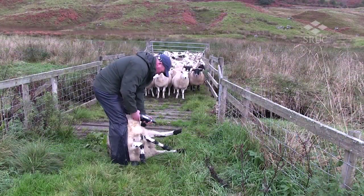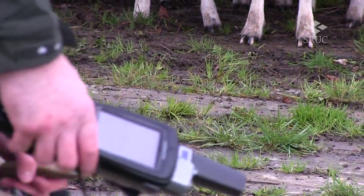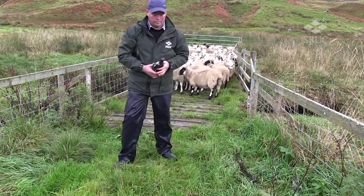Well, EID is definitely going to be here for a long time to come. There's going to be no going back with it. It is getting simpler, the technology is improving, and as time goes on, hopefully more and more folk will embrace the positives from it. It's an integral part of everything that we do. All our recording is based around EID. We've only recently managed to get all our ewes EID tagged, and since that's happened, the amount of time that it takes to do a lot of our recording has been reduced by a huge amount.